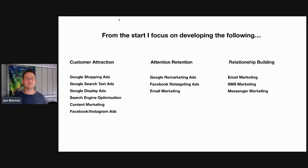Building a big email list takes time. If you wait to start doing email until you're 12 months into your business, trust me, and I found this with my first business, I got 12 months in and I was like, oh man, I wish I had a big email list, because it's a fantastic way to generate sales when you need to, right? And it's still as good as it always has been.